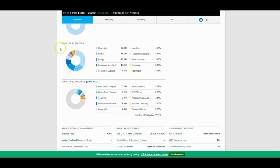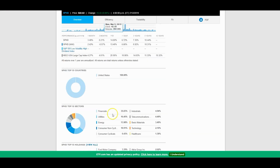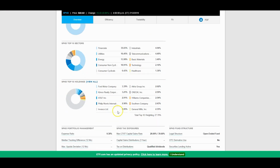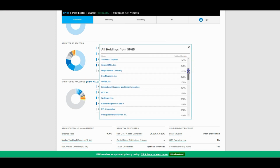We scroll down here, you get to see the sectors that this ETF is in. It's pretty heavily weighted in the financial markets, the utilities and energy markets, and I was looking up here, it has over 51 holdings, and down here that shows you their top 10 holdings. The top one is Ford Motor Company. If you click here on View All, you can scroll down and see every single company that this ETF has purchased.